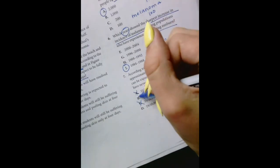Is it 19 over 100,000 or 19 over 10? So I just have to confirm and go back. Incidence per 100,000, which I know because I took so long in that last question being a dum-dum, but in case you didn't and you needed to check it, the answer to 7 is B.